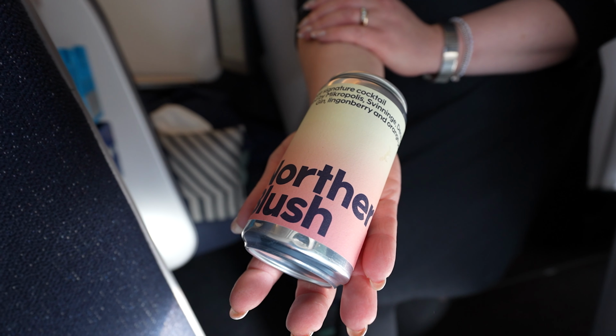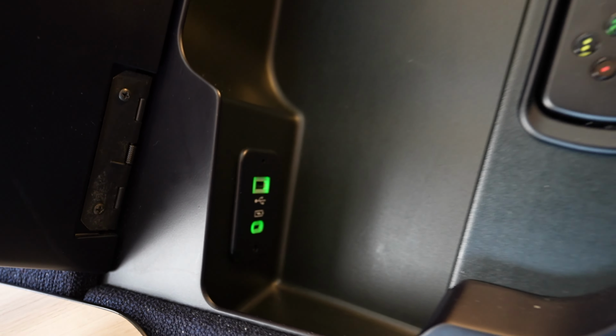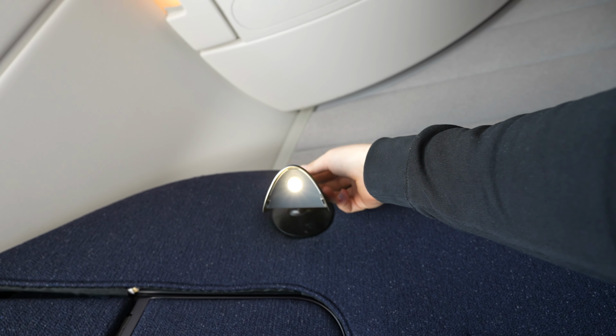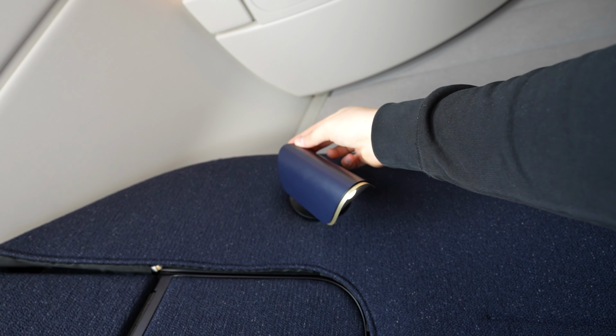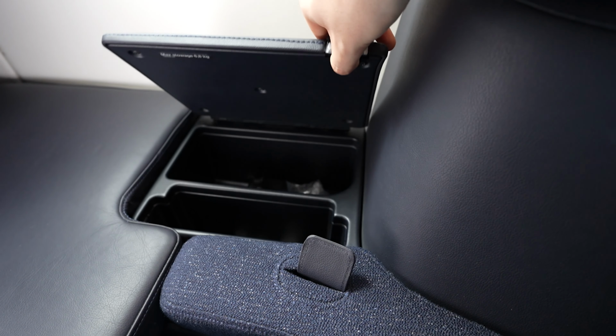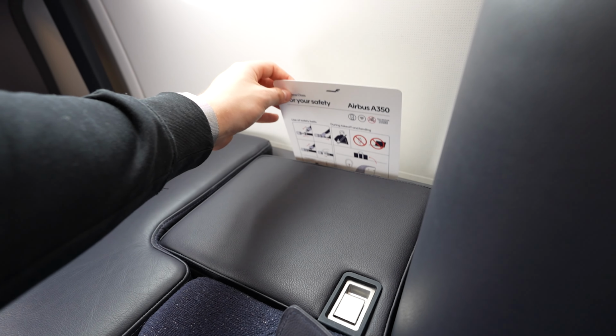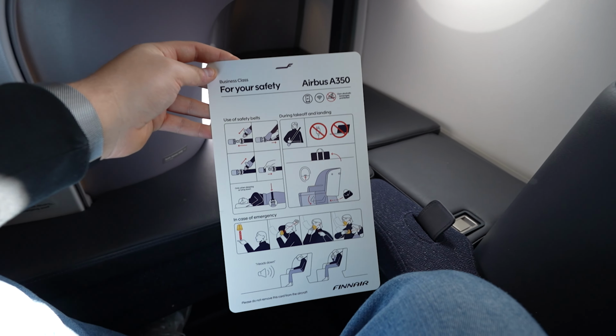Inside you'd normally find a pair of headphones, but because this isn't a long-haul flight, Finnair doesn't provide them. In this compartment you'll also find the IFE controller and some charging ports. If you like reading or just want a small bit of light when the cabin is dark, there's also an adjustable light attached to the seat. Taking our focus away from that area of the seat, Finnair has provided another small storage compartment, and tucked behind that is the Airbus A350 safety card.